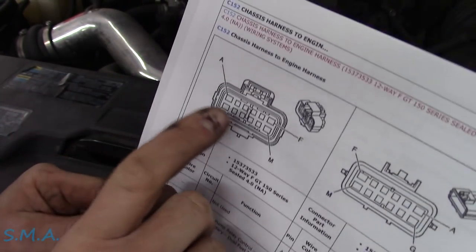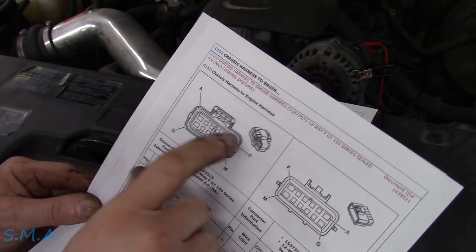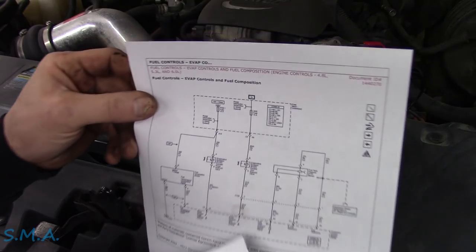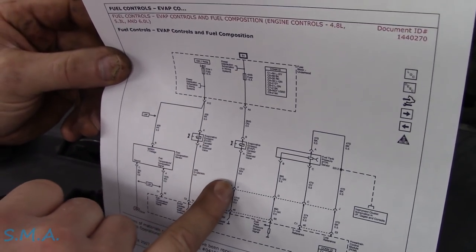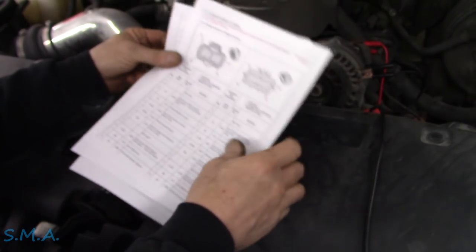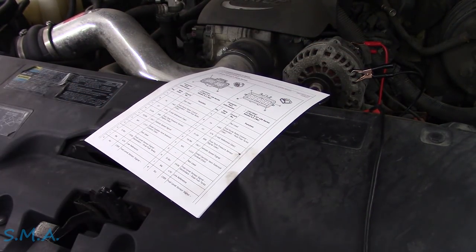So what we need to do is we need to get to this connector. We need to find pin F and see, do we have control here or don't we? Because that'll narrow down our section. Either our wire is bad from here to here or from here to here. So we need to find out which way to chase it. And I gotta double check. I'm pretty sure that connector is under that fuse box.